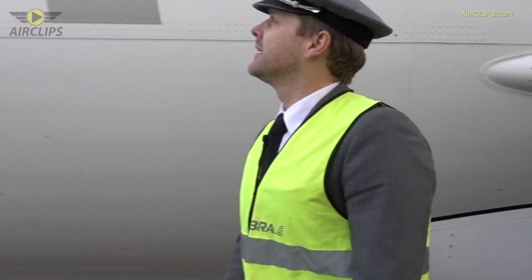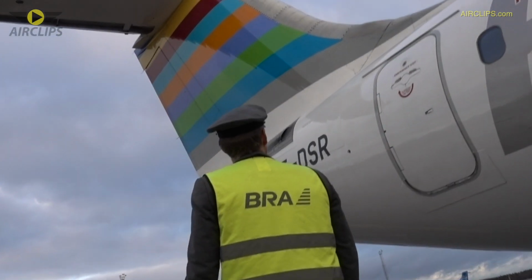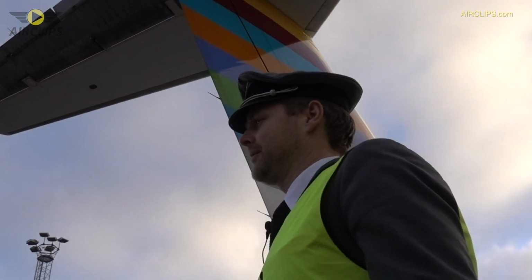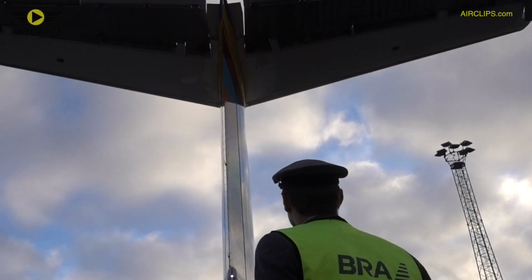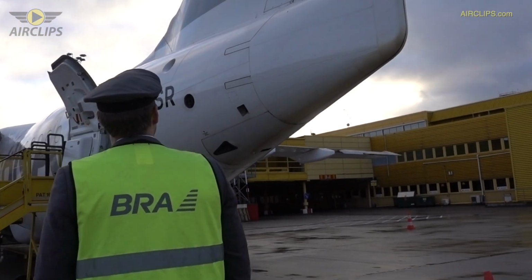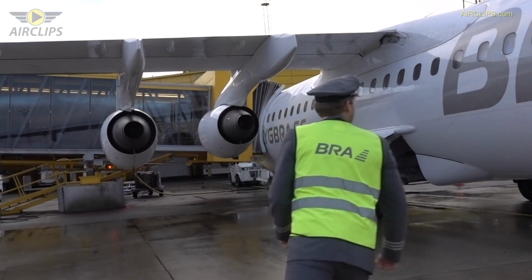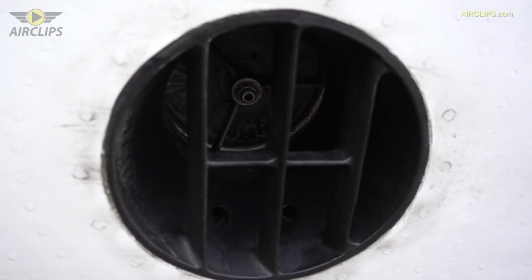We continue back and we have an overview of the tail. Looks good. And the tail navigation light. We checked the outflow valve. It's good.